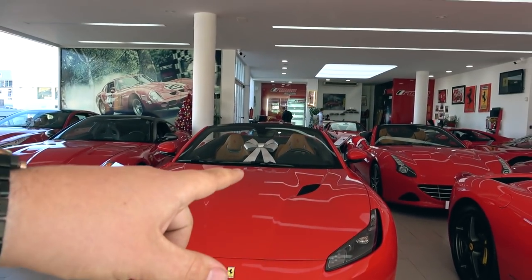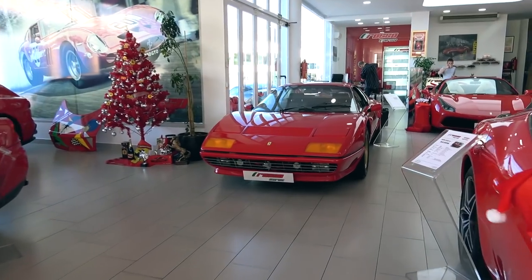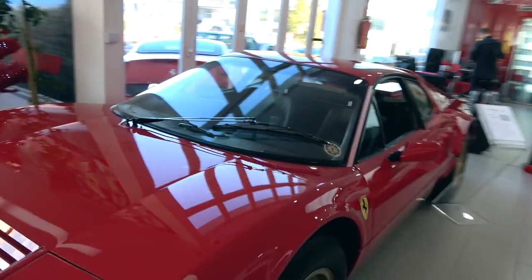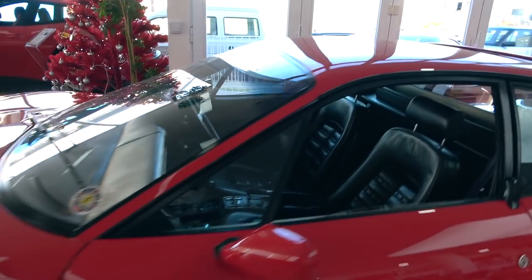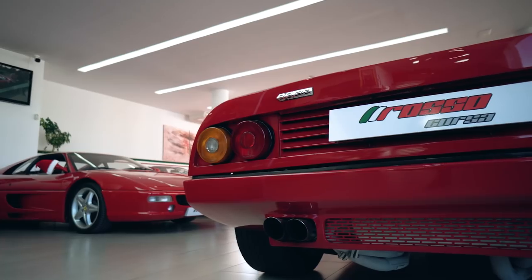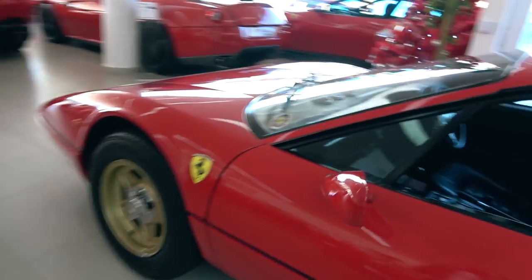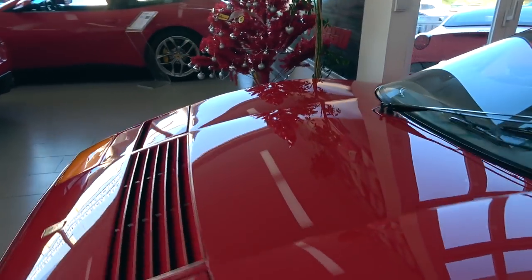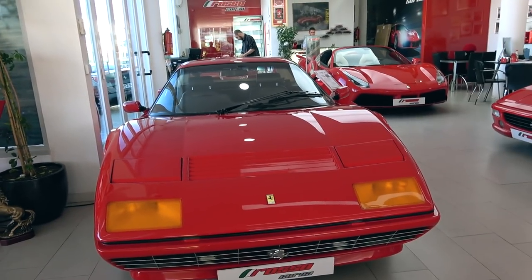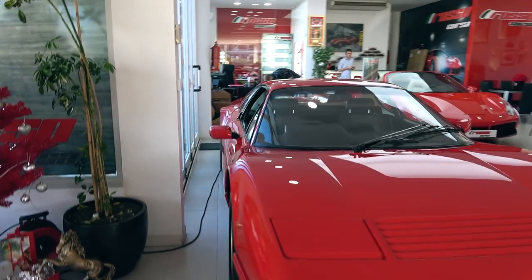Now there is a classic car just behind it, which I want to show you. And it's this, a 512 BB. BB standing for Berlinetta Boxer. What a pretty car. This is something we definitely want in the museum, often found with the lower section in a different color, usually black. But this spec is absolutely beautiful. And I think in this country, this is the sort of car you'd want, a nice classic Ferrari. Maybe a convertible, but that's a matter of opinion.